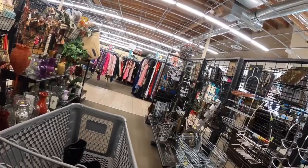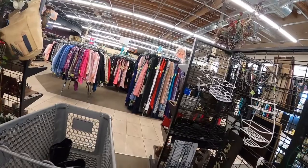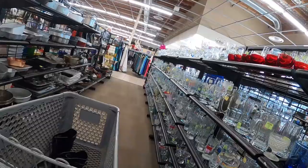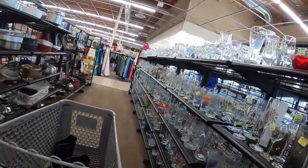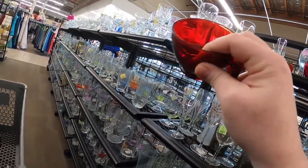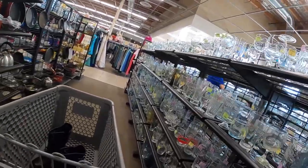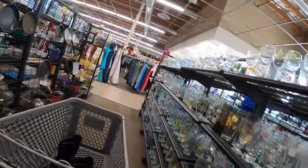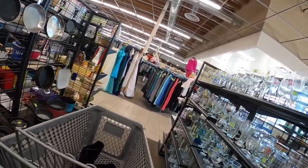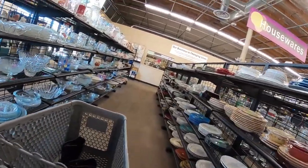And this is the candle and metal aisle. And glassware. So I've sold a lot of glassware and I still have a lot listed, especially this red glassware here. But I've decided that I just don't enjoy packing and shipping breakables. They break too easily. Let's just be real. And it takes a lot of bubble wrap to ship them. So I try to avoid them when I can, but I can't pass up not looking in the aisle.